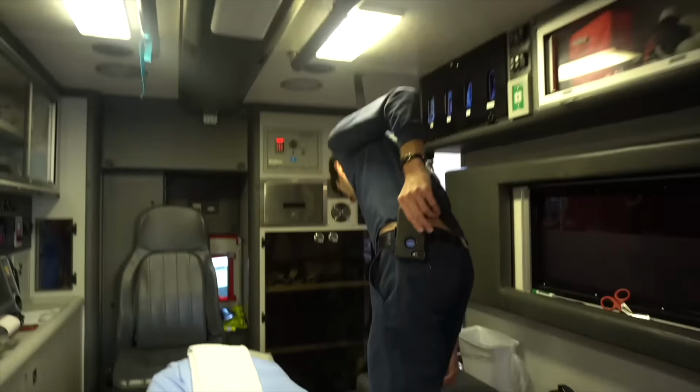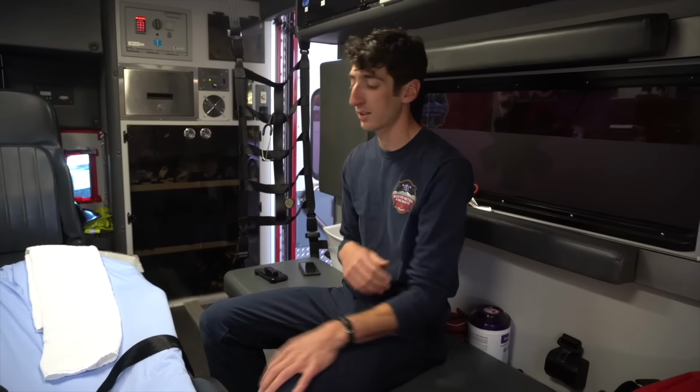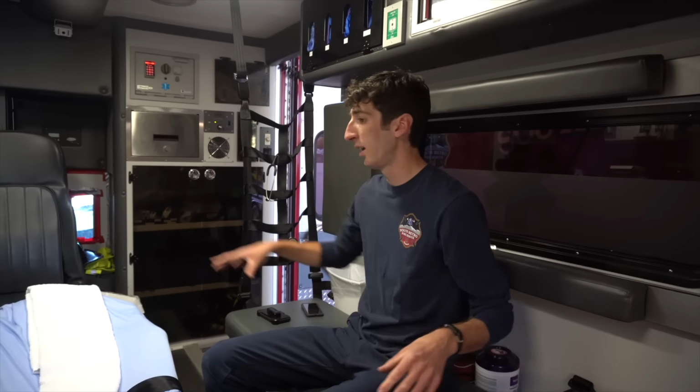I'm going to move into the inside of the ambulance, check out the bags, medical equipment, stuff like that. This is where I'm going to be working, caring for patients, doing treatments, things like that. All the patients are going to be on the cot, and we're going to be in the outside areas.